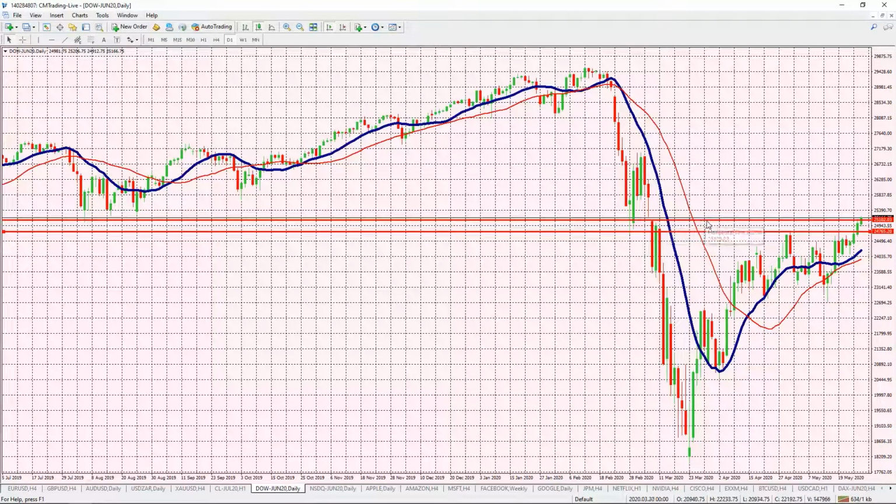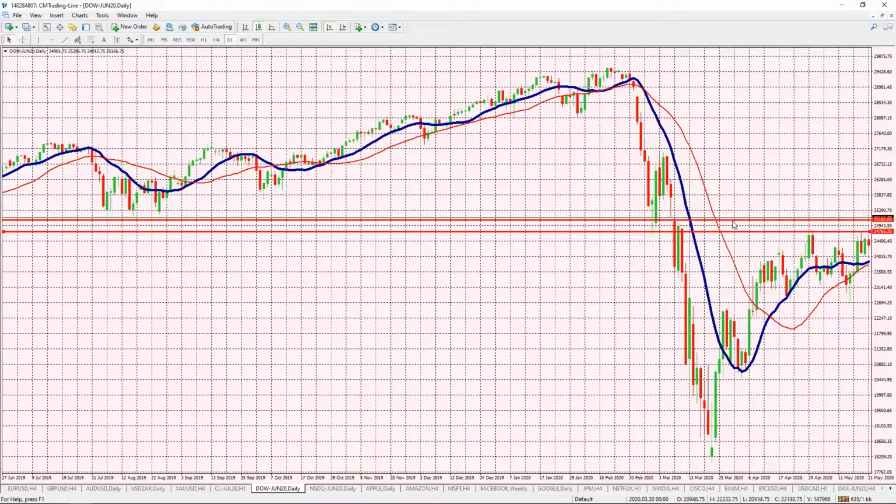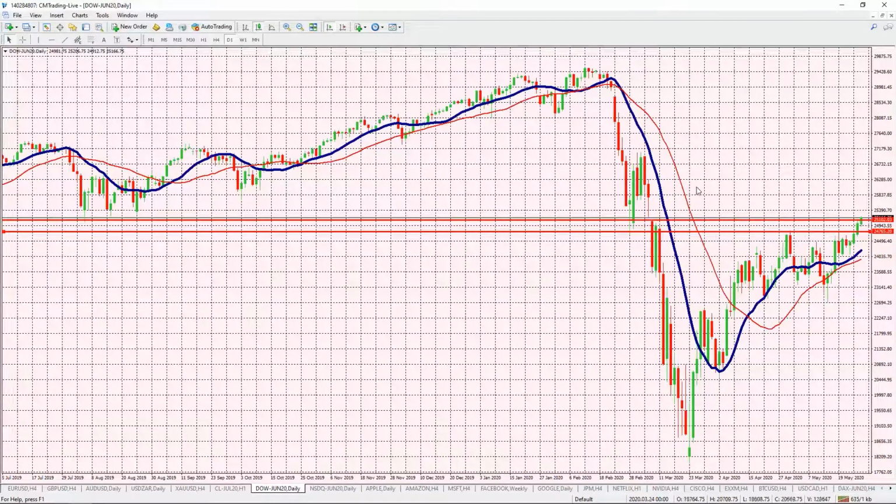Okay, so just be aware of it. 25,160, yeah, just about. We're flirting with it on a daily. So consider this, okay? If we don't close in this gap at 25,837, we may see it retrace still.